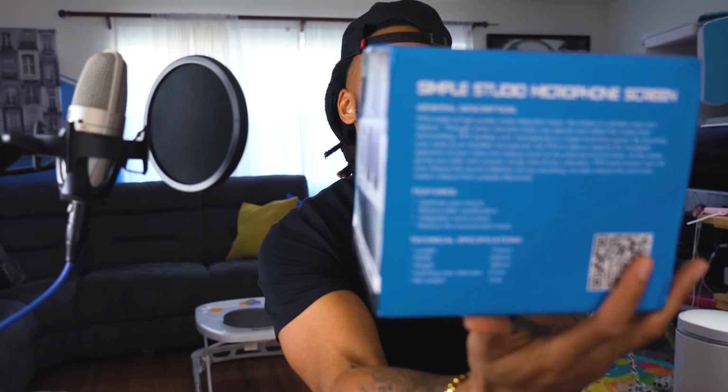Now, why would you want one of these devices in the first place? Let's just talk about that. If you're in a room that's not treated, or a room that's poorly treated, semi-treated, right? But you want a tighter, more controlled, more isolated vocal sound, then that's why you would want one of these things. They basically bring the acoustic treatment to the microphone instead of worrying about treating your entire room. Now, that could be a little hectic, right? So, yeah, man, I like this thing right here.